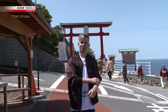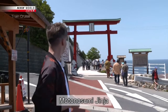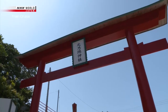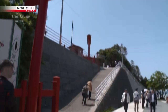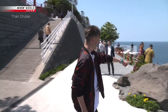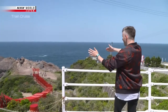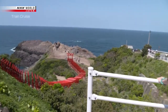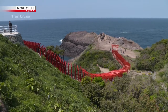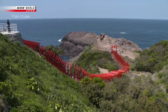So I have arrived. Just behind me, that's the Sea of Japan, and this is Motonosumi Shrine. This is the entrance to the shrine, a torii. Oh, and as I come through the gate here, look at this. So this is guiding you down this way. Oh, look at that. Oh, I wasn't expecting that. So we have a replica of this gate right here. Tens and tens of red torii all the way down here to the shoreline.